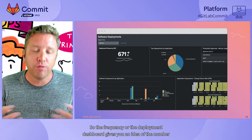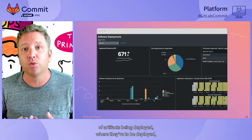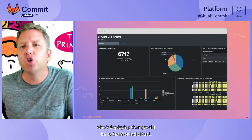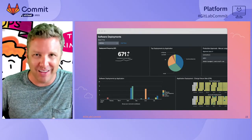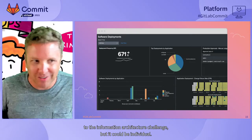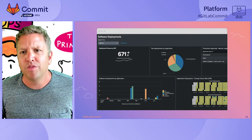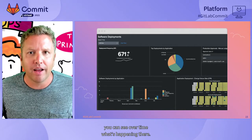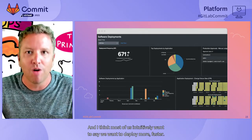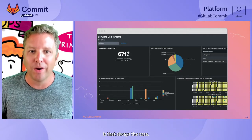The deployment frequency dashboard gives you an idea of the number of artifacts being deployed, where they're being deployed, and who's deploying them. It could be by team or individual. Usually it's by team, which gets to the information architecture challenge, but it could be individual. I would recommend team. With deployment frequency, you can see over time what's happening there. And I think most of us intuitively want to say we want to deploy more and faster. That's great, but that's not necessarily always the case.